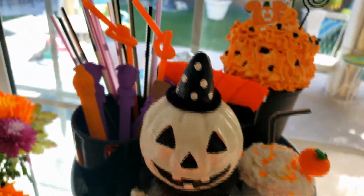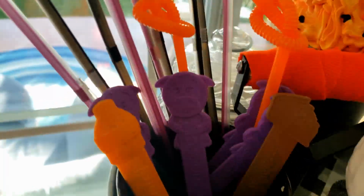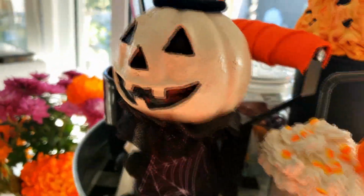And here's my little dangly-legged guy. I wound up changing out the little container for the straws. Although the hand was cute and spooky, it wasn't practical. And I do need practical in the morning when I'm making my coffee.